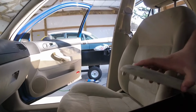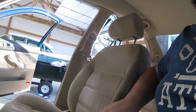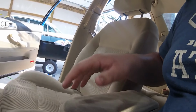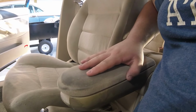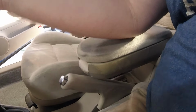This little armrest right here, it's not attached, but I mean, honestly, I don't know. There's no clip here anymore to hold it onto the actual armrest body, but I'm thinking we might just glue this down with a heavy duty epoxy or something like that, because I'd rather have the armrest there than nothing. My opinion, though.